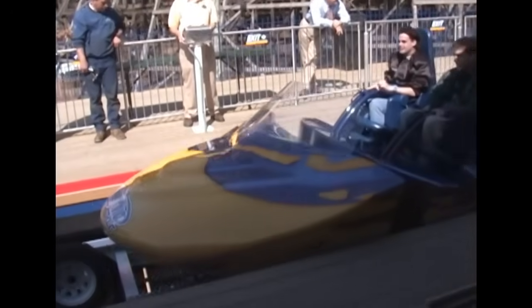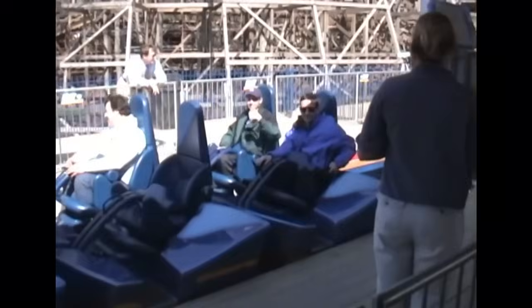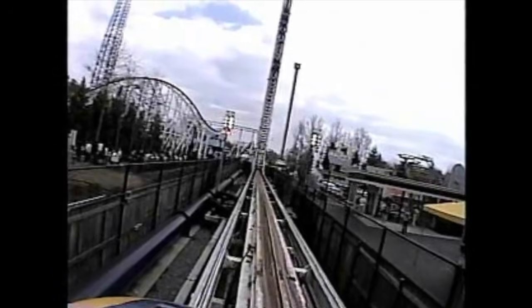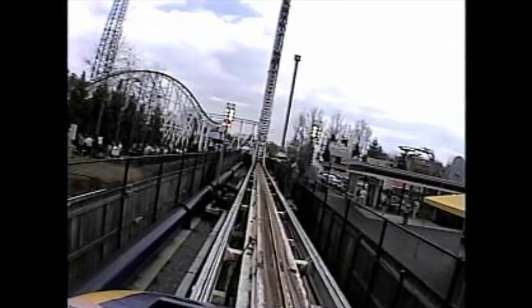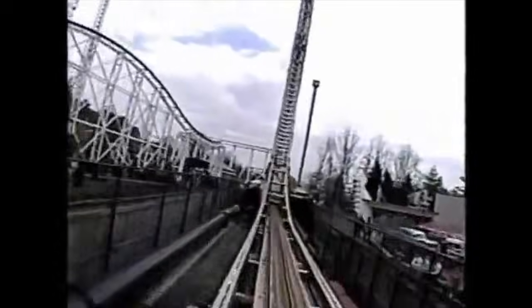Boarding the trains, 8 riders would be secured with T-bar restraints before they were dispatched. Rounding a curve, trains would enter the launch track, the distance to the top hat looking unfeasibly short. After a brief pause, vehicles were launched from a standing start to 80 miles per hour in 1.8 seconds.